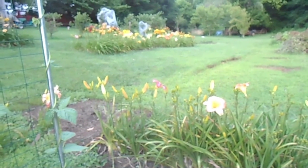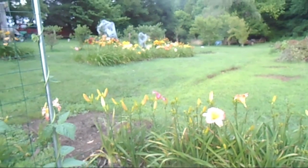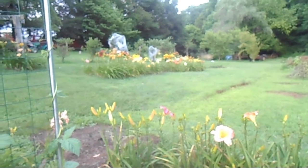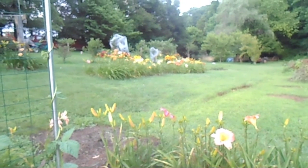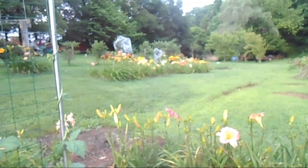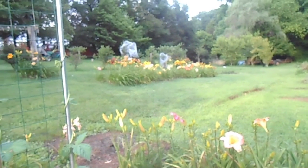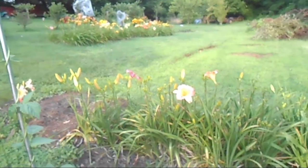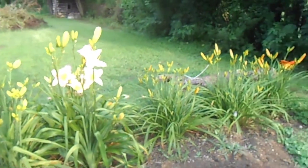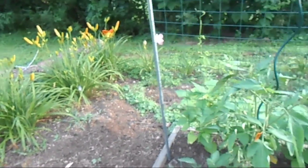Got another daylily bed up there, and here's my poor blueberries that I've tried to cover with netting to keep the birds off, but as you can see, the wind likes to blow that netting around, and it's just kind of hanging there, not really helping, so I've got to fix that. But here's some more of my daylilies that I have in the yard.